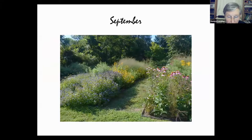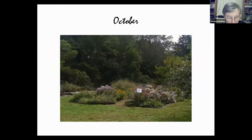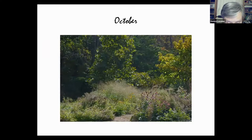So this is September, October. The sun is now getting lower in the sky, and the fall asters are in bloom. The little pink things there are all the asters. This is October again, and the garden is going rather fallish. It's fading. And honestly, in the fall, I'm always worried that it's going to fall apart and look bad.